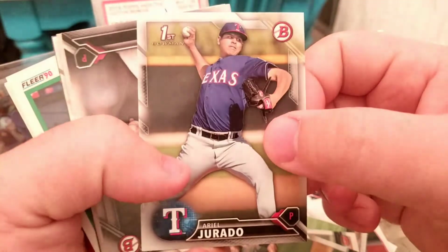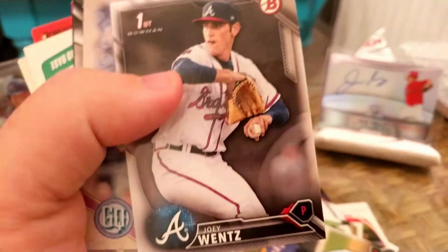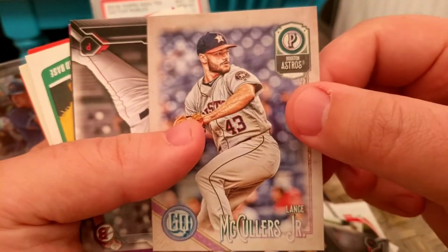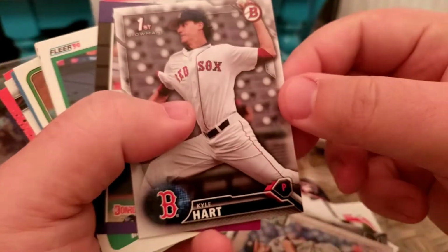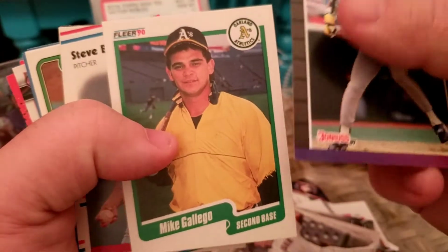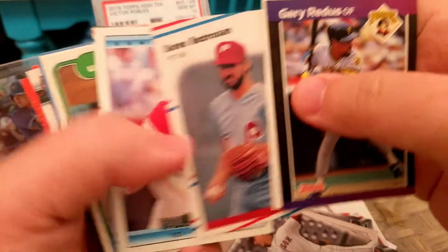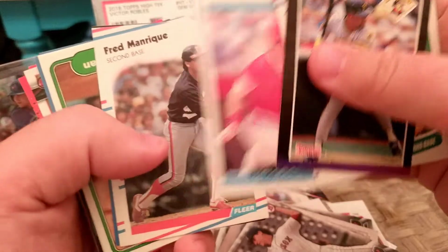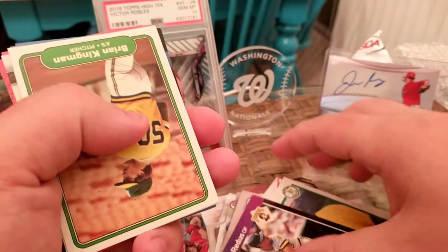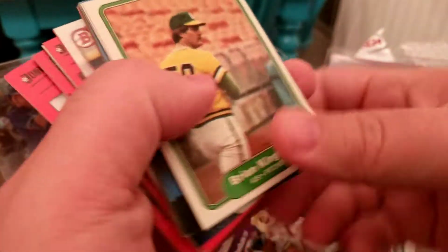Jackson Goddard, Ariel Gerardo. I'm not sure if he's in the big leagues anymore or not. Joey Wentz, Lance McCullers Jr. This is nice. I always liked the look of Gypsy Queen. He should be back next year at full strength. Kyle Hart, Gary Redus, Mike Gallego, Steve Petrosian, Paul O'Neill. A lot of people probably don't remember him with the Reds.